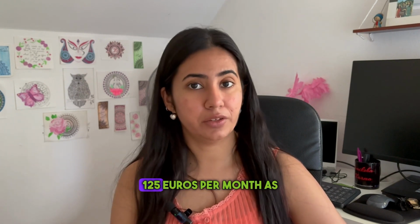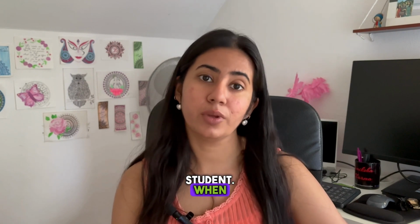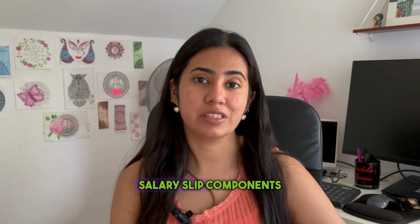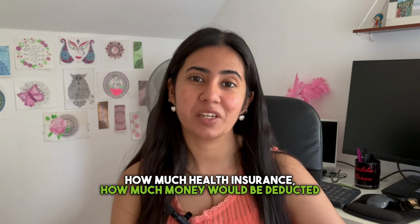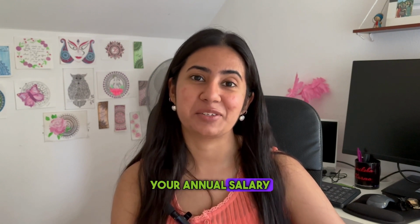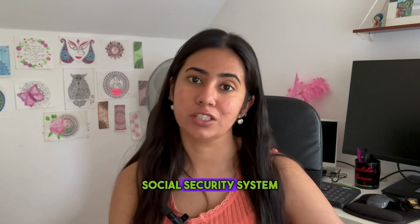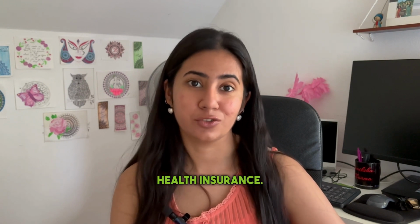This is around 125 euros per month as a student. When you start working, it's much higher. You can see my video on salary slip components to get an idea of how much money would be deducted from your annual salary for health insurance. It's a huge amount of money. You have to, but that's the social security system in Germany. Everyone has to have a health insurance.